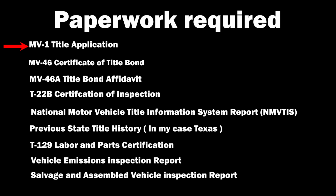Next, I did not have a title on this vehicle, so I had to get a title bond. What this does is cover the state of Georgia, with somebody else vouching for the validity of the ownership of the vehicle, since there's not a standard title on it. Along with that comes an MV46A title bond affidavit. I had to sign that over. I guess that's just my proof that I'm vouching that what I'm presenting is legal.